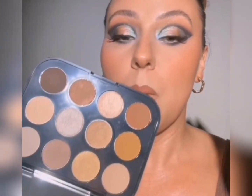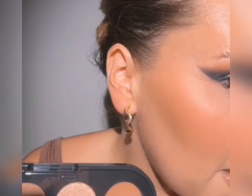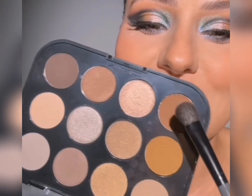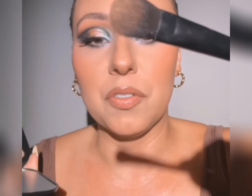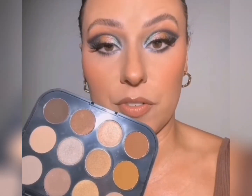Beautiful, right? But it's still not this type of shimmer. It's completely different. I don't expect this from this, but what I do expect is blendability, color payoff, pigment, pick up. I want it to pick up so nicely on my brush. I'm gonna give it a little tap. Okay, right? Let's give it a nice little tap. That is perfect. So if you're wondering, yes, they're wonderful.